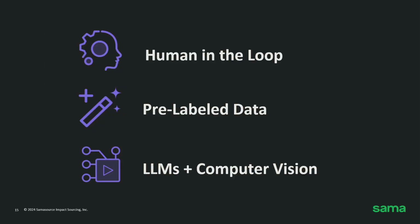As I said, I'm not going to be too long today. So what did we discuss today? We discussed human in the loop, pre-labeled data, and large language models and computer vision. What do we have as of today? We have the human-in-the-loop approach that really can overcome the constraints and limitations of only using a fully automated system, actually providing higher quality, accuracy, and meaningful, unbiased data. Then we have pre-labeled data sets that really allow us to tackle those large data sets, get a very quick insight into those data sets, and really take the repetitiveness away from a human in the loop.